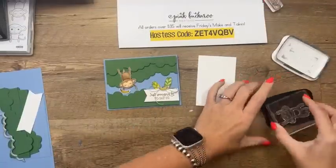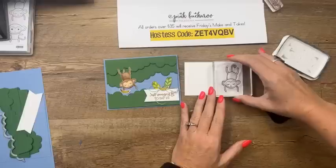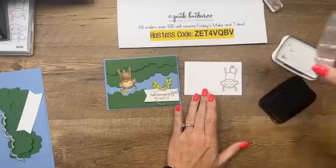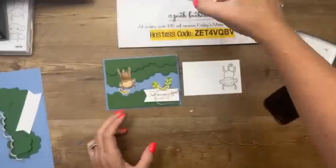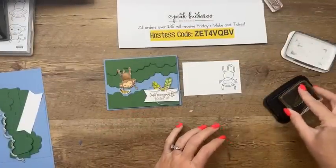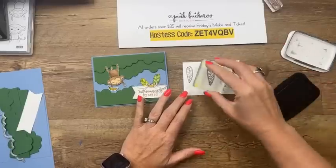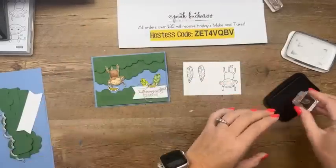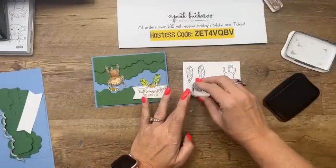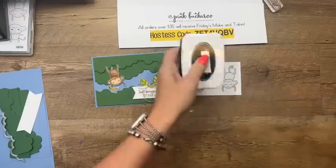This was the very first idea that popped in my head for this, to have the little monkey hanging in the canopy of the jungle. And I thought we could make the canopy using this basic border die that I guess is really a cloud. It's supposed to be like a cloud, but it makes a great tree canopy. So that's what we're going to do.